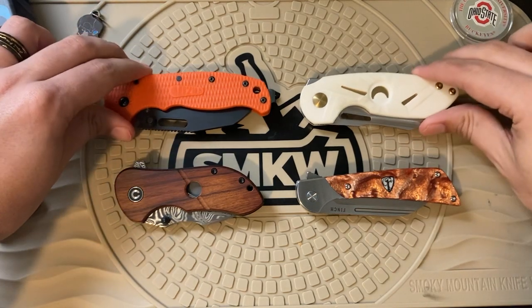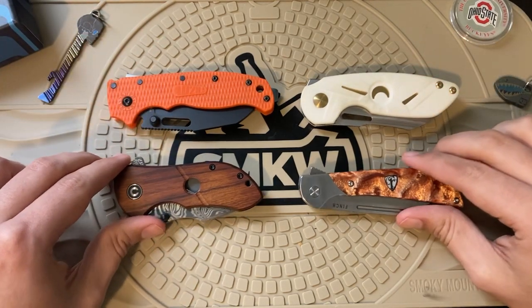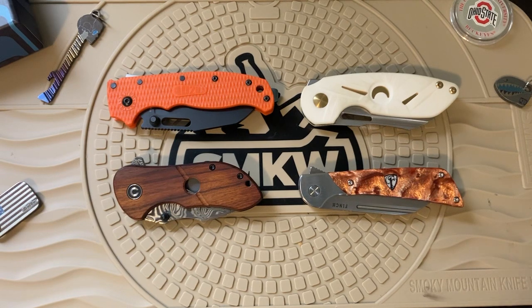And today we're going to be talking about what I believe makes a perfect knife. Now on the table, I have my 4 examples of what I think a perfect knife is. More specifically, a perfect EDC knife. Okay?